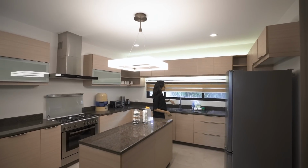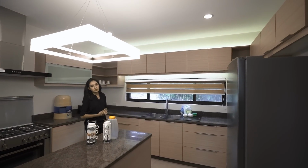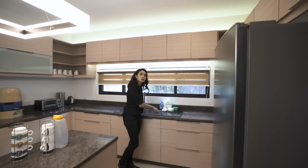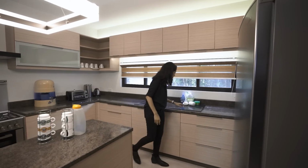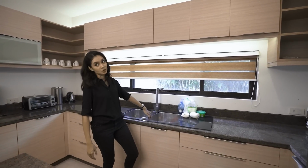So it's also nice to look at the wooden texture that they used for your cabinetry. It's nice and light. It's a nice contrast against your black sink. So this is quite unique. It's a granite sink, but it's still stainless steel here. It's a sink mismo.